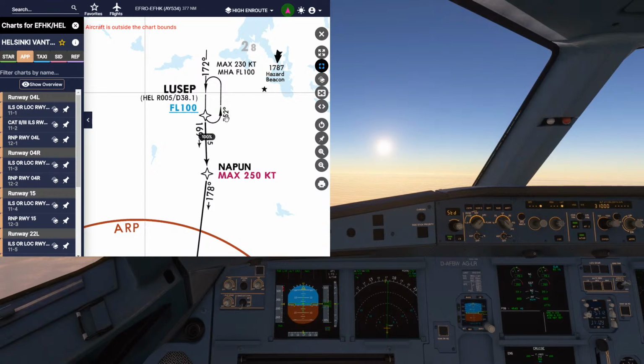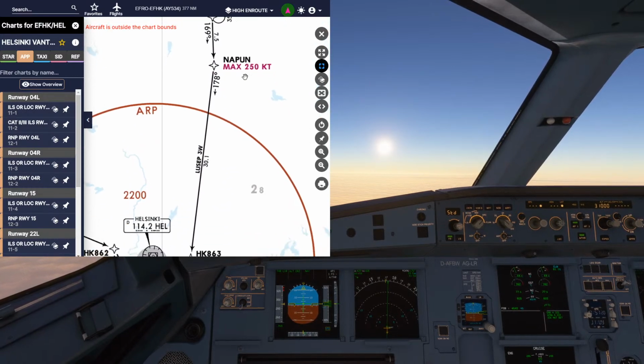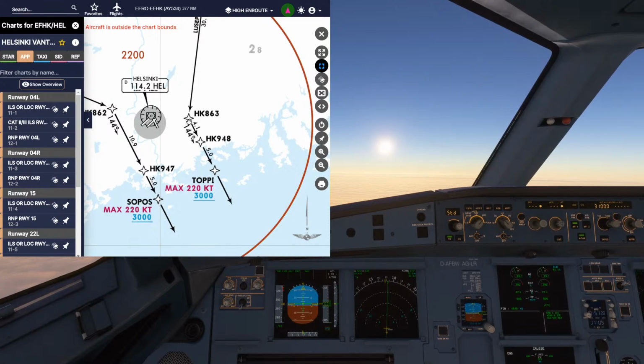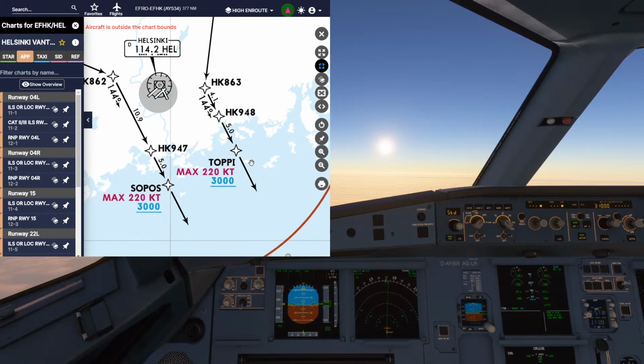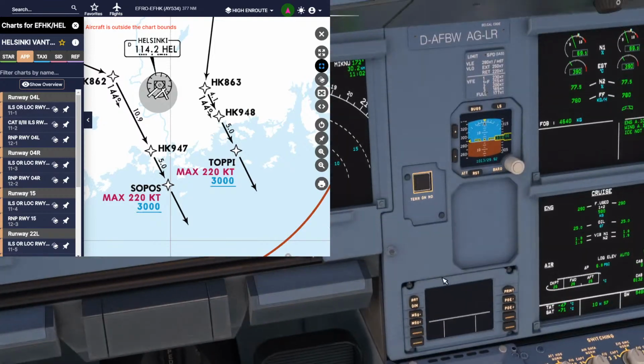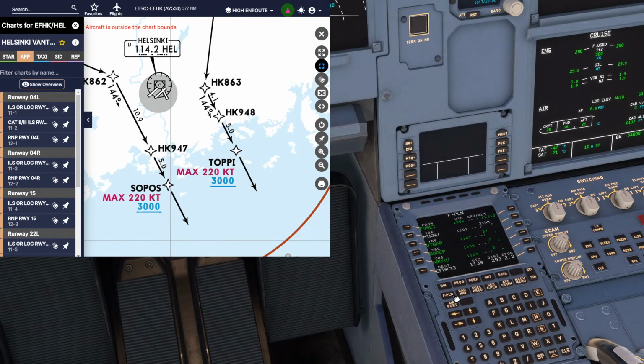We've got the outbound course of 352 there for that hold outwards with a max speed. But inbound we're going through NAPPEN, and then we've got the max speed of 250 knots. That would indicate we're going to be below 10,000 at that point. Descending down to these two waypoints here, and then to TOPI, where we have to be at or above 3,000 foot and max speed of 220 knots. Interestingly, TOPI isn't in our flight plan, I've just noticed, and you can see there we've not actually headed back on ourselves, so the direct to seems to work.